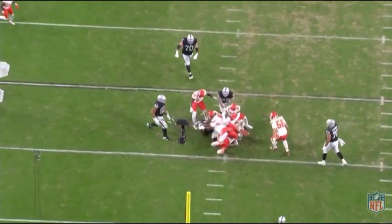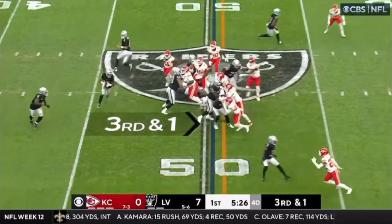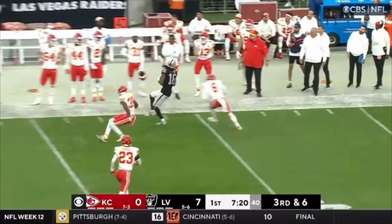He was able to blow up this play. So in my opinion, I think Aiden O'Connell, overall, had a pretty solid performance. He made a lot of very nice, accurate throws. He did a good job reading and analyzing the opposing defense. But the biggest issue with the Raiders offense that I noticed in the second half was we really had no answer for when the Kansas City Chiefs defense adjusted.